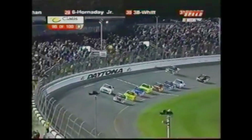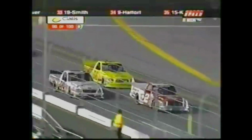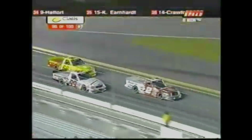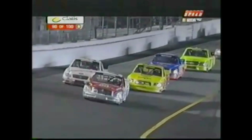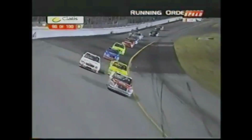Look who's leading. Jimmy Spencer comes by, takes the lead at the start-finish line. Now, he came across the start-finish line. We're not sure if he was scored when that caution came out as the leader. We'll find out. NASCAR will put them in order. Yeah, there are 18 loops around this racetrack. When the caution comes out, you're frozen right there. NASCAR goes back and looks at where you were on the loops.